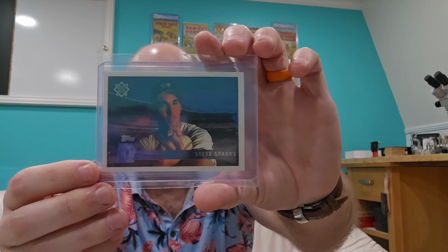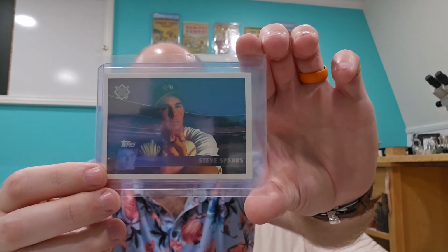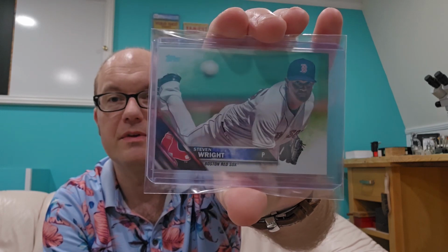This is Steve Sparks. I actually don't know much about him. I'm going to have to look into him a little bit. All I know is that he was a knuckleballer, and this is his Topps rookie card from '96, I believe. Yes, '96. And Steven Wright, 2016 Topps Update.